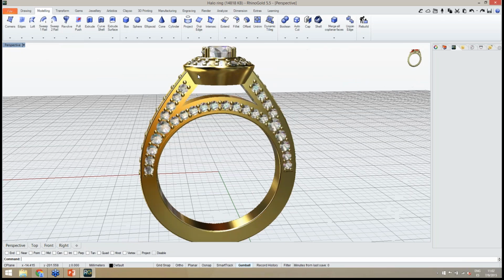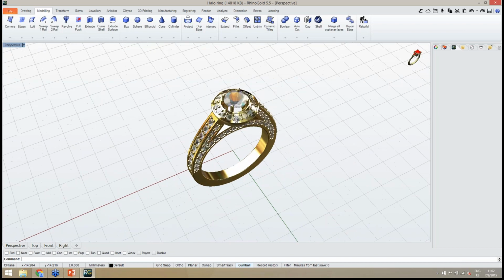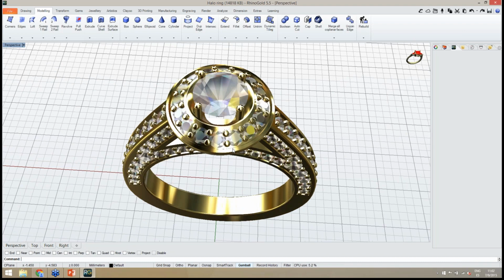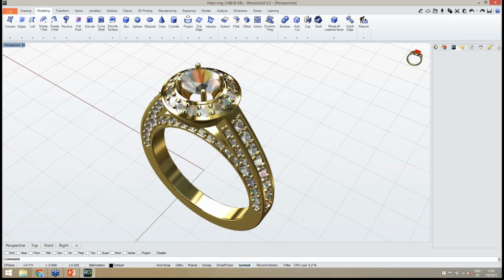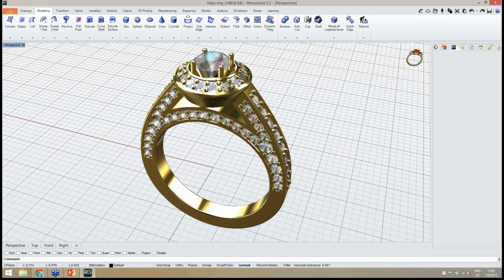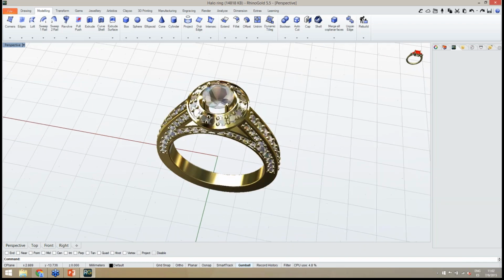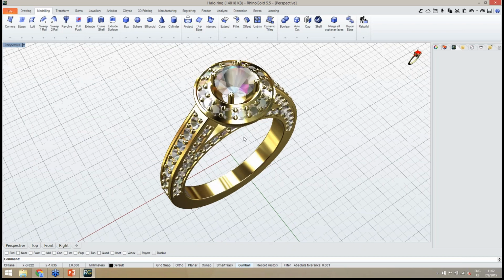So probably now there is any other detail we can define on the ring. The model is ready. We can from here create the photorealistic image. We can of course export the model to STL file format in order to be printed.